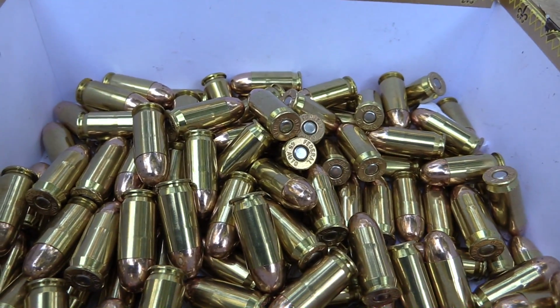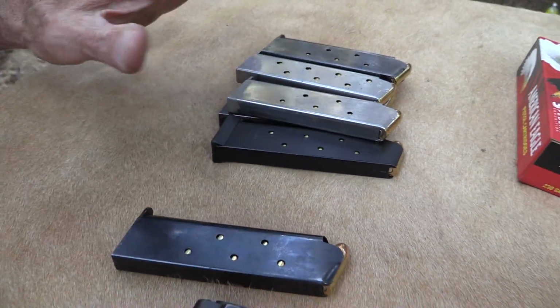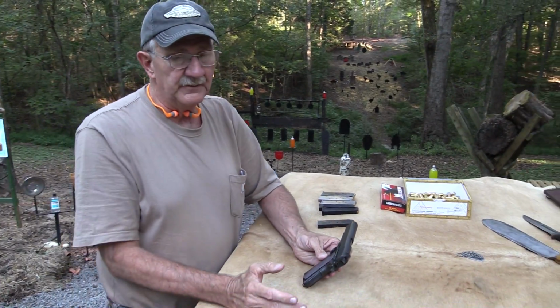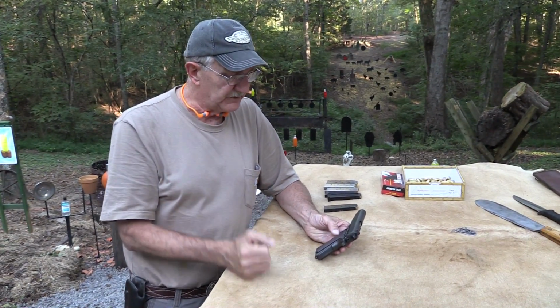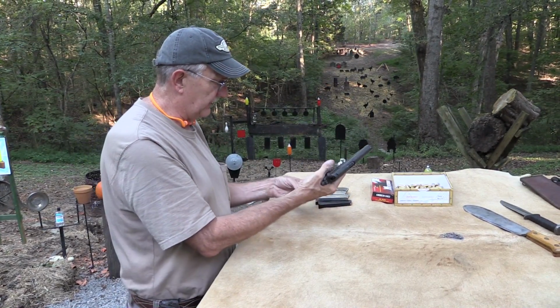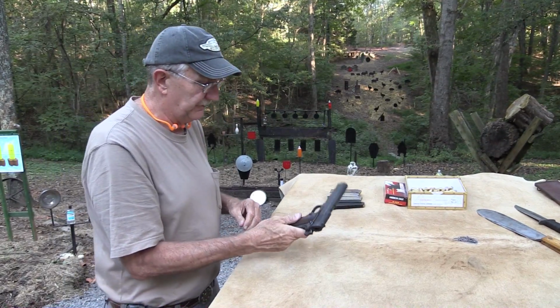I have fired it some. I did have one malfunction with this magazine that came with it, so don't know. It might need some springs replaced. It is old. You can do the math, 1944, so been around a little while. Let's take a couple shots with it. Now I'll just go ahead and use that magazine. And I'll put a couple, I already did, in my mag pouch here.